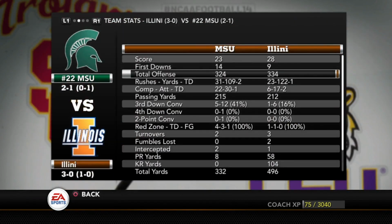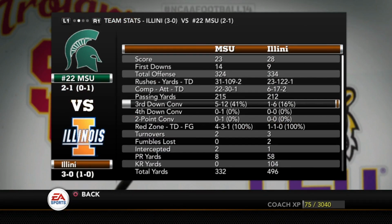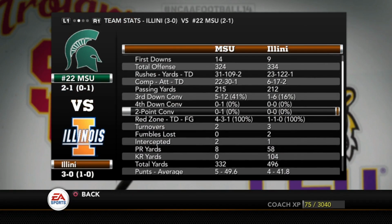Really quick, I actually forgot about this part. Here's just another quick stat update as well. It is just normal stats altogether between both teams.